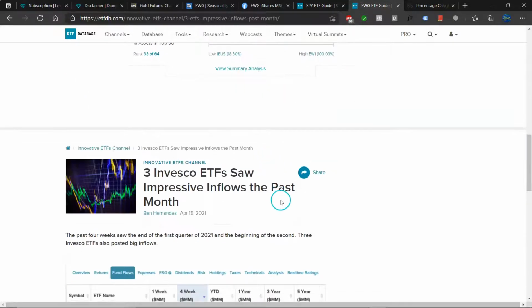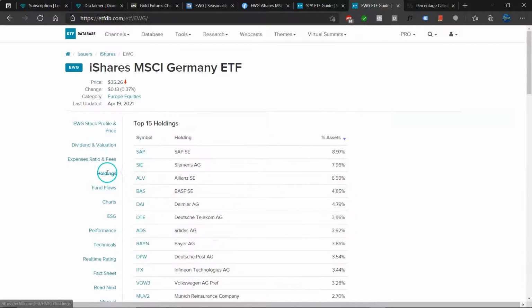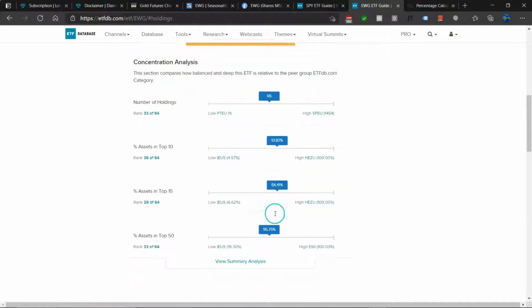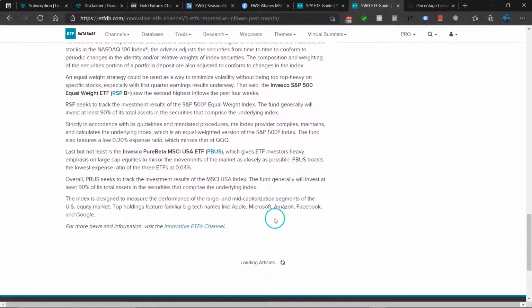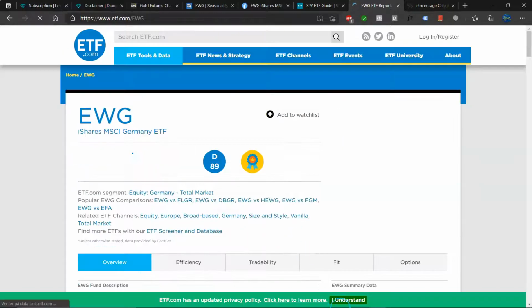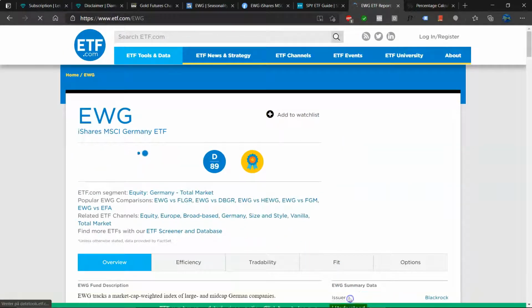If you look here at the ETF holdings, something has happened here with these holdings. They were more detailed before. So let's go to ETF.com instead.